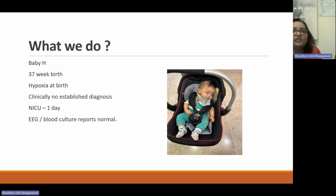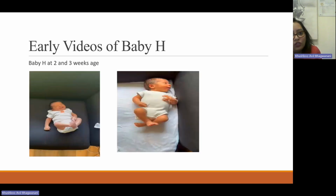First 2 weeks, then periodically, he has been screened by us every week, so to say. The first thing that we saw next. Now let me show you our champion at 2 weeks and 3 weeks of age.